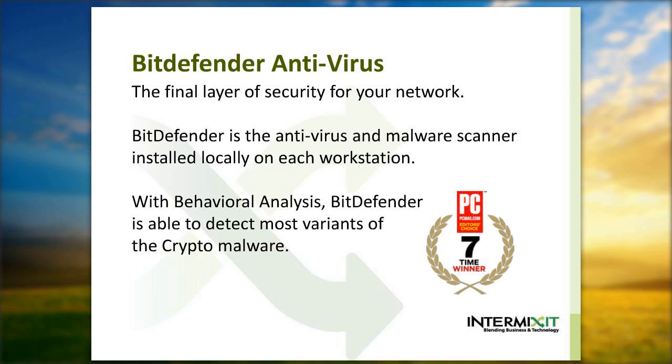You have Bitdefender Antivirus, the final layer of security for your network. Bitdefender is the antivirus and malware scanner installed locally on each station, and this is what we use. There's obviously McAfee and Norton, but we use Bitdefender because it's not just antivirus, it's also anti-malware, and it includes behavioral analysis. With behavioral analysis, Bitdefender is able to detect the majority of the variants of crypto malware. And it's just really cool how it does it.